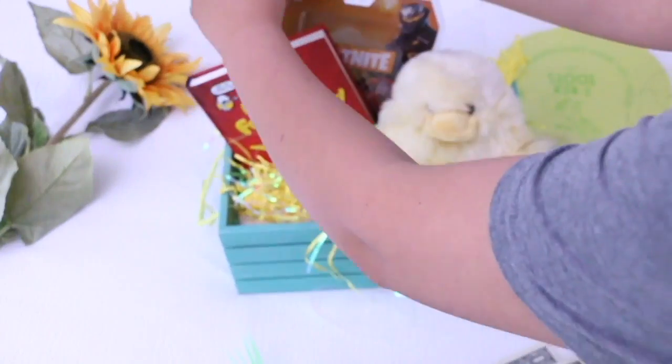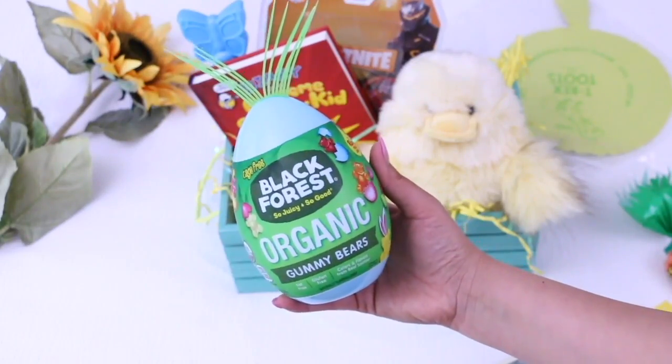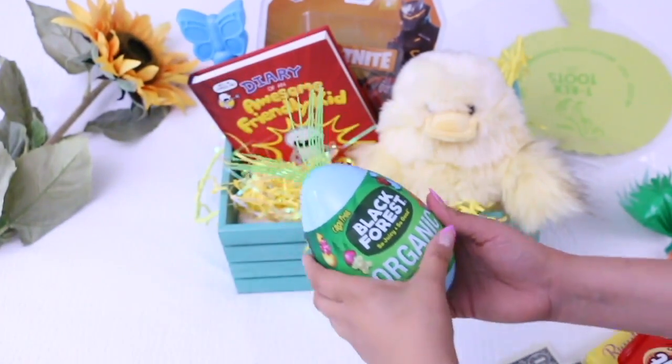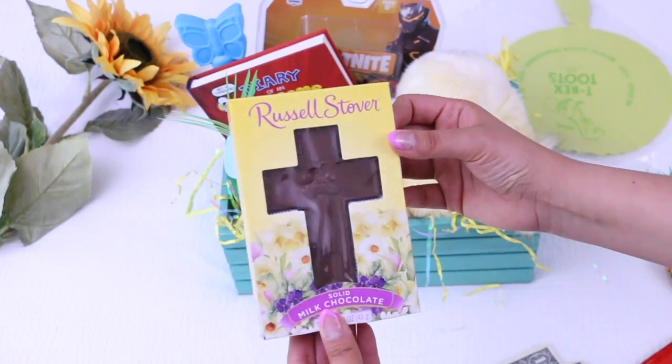Not too many candies, but some candies. This is just some Sweet Tarts. I also added some organic gummy bears. I probably should have gone with something a little bit different because it is an egg shape, and you guys will see what problem I run into.